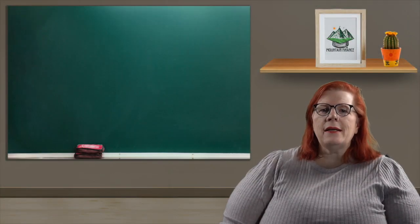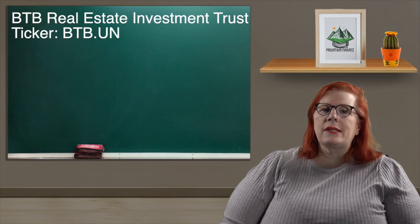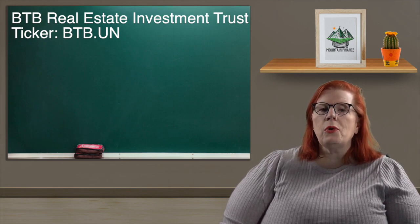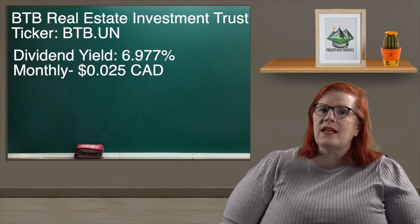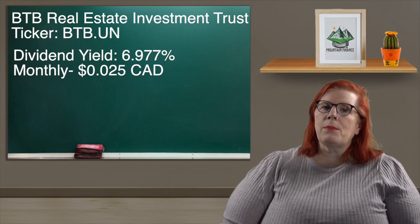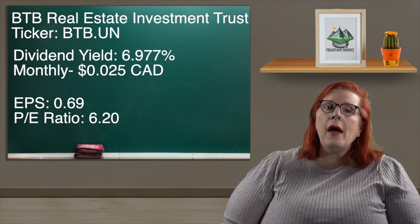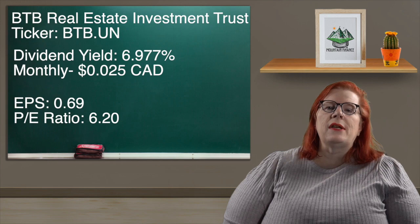Moving back over to Canada, at number 4, we have BTB Real Estate Investment Trust with a ticker of BTB.UN. They are based out of Montreal and they hold retail, office, and industrial properties in Canada. Their dividend yield is a solid 6.977% that is paid out monthly in the form of 2.5 cents per share. Their EPS is 0.69 with a PE ratio of 6.20. They have a tiny amount of growth, but really their story, like the others, is the dividends.